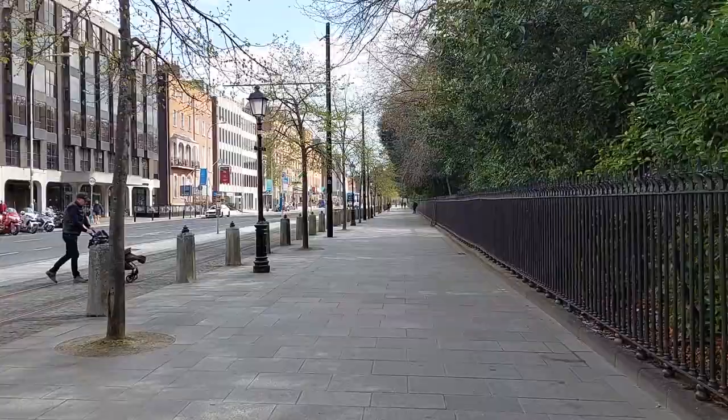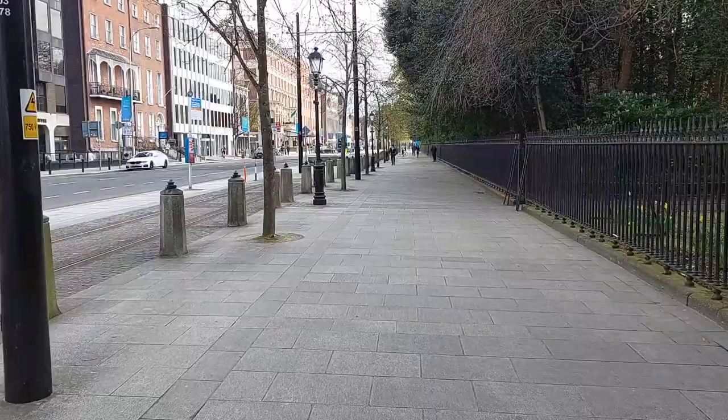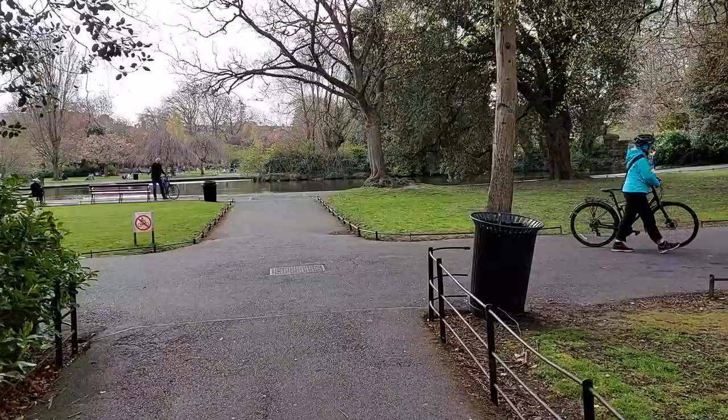We're making our way, as I say, we're on Stephen's Green. Stephen's Green is the oldest of the five Georgian squares of Dublin, founded in 1663. And Georgian Dublin gets its name from the reign of King George I in 1712, right up to the end of the reign of King George IV in 1830. And we are going into, in my opinion, the nicest city park in Dublin, and maybe one of the nicest city parks anywhere in the world.